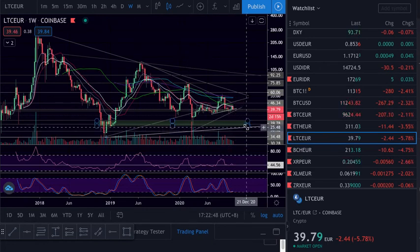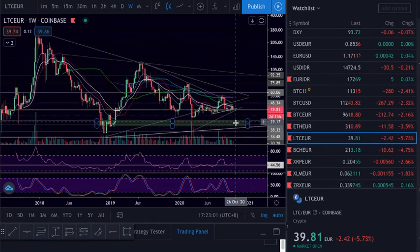and normally on the third touch we have big bounces. So on the 25, 26 area, if we break down, if Bitcoin goes to the 9.6 or even to the 10.7, who knows, if we have a big week with Litecoin here, this is a very good buy. And I have orders waiting here.